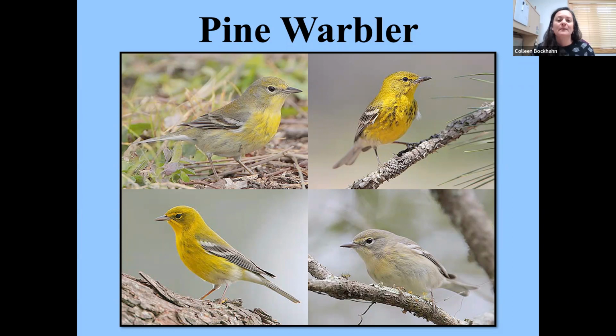And so one thing about the pine warbler is all 4 of these pictures are the same species. And so some folks will look at these pictures, especially the far right that are above each other. So that top right corner and bottom right corner. If you saw those 2 birds, you'd probably assume that they were different species. Very dramatic differences in coloration. Just the poses make them look a little bit different as far as size and shape.